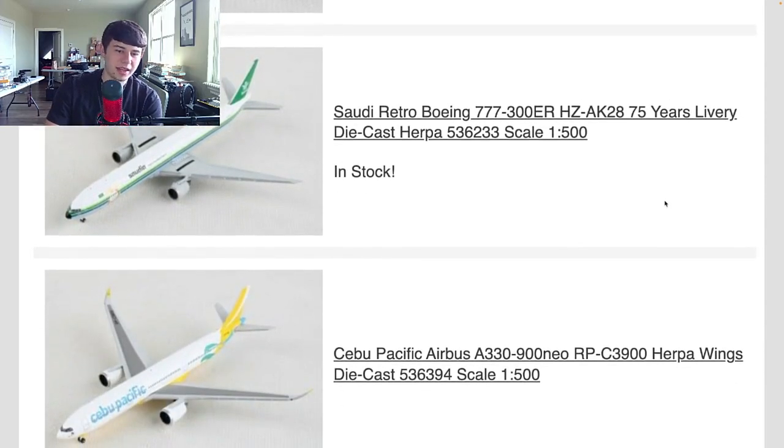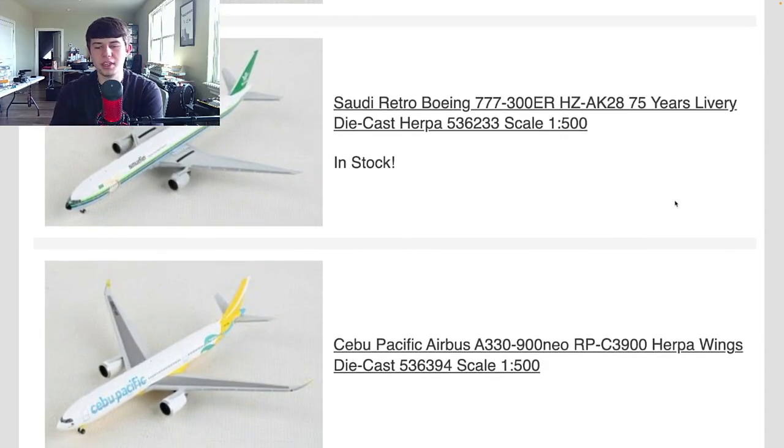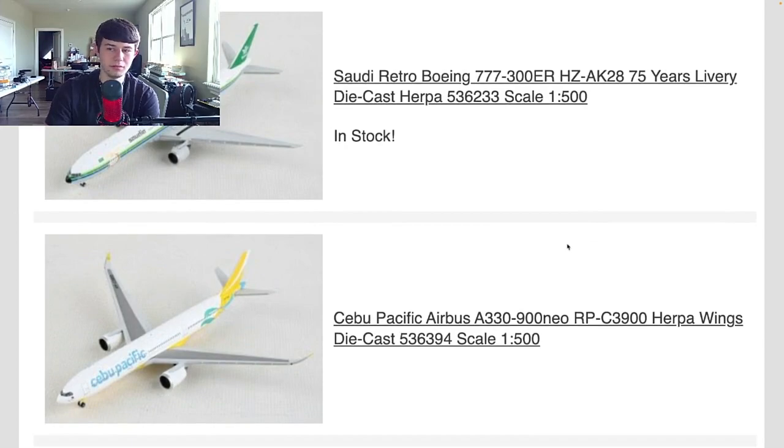And how about a Cebu Pacific Airbus A330neo, 900neo that is, RP-C3900, Charlie 3900. Good looking aircraft right there. I hope to catch one of these sometime in real life, but hey, it looks great in model form, and I'm glad we're getting some more models of it.